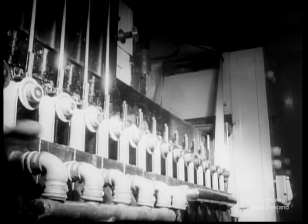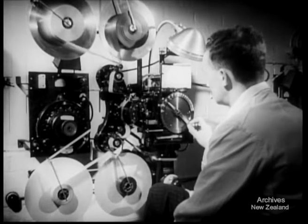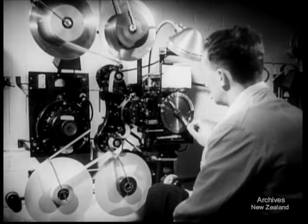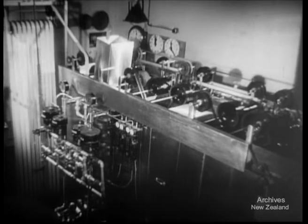Back at the studios, the film keeps moving. It's developed in the negative machine, then a light grading card is made out as a guide to the printer, who runs off a positive copy on the printing machine. This goes to the positive machine, where it's developed, fixed, washed and dried at a rate of 2,000 feet an hour.